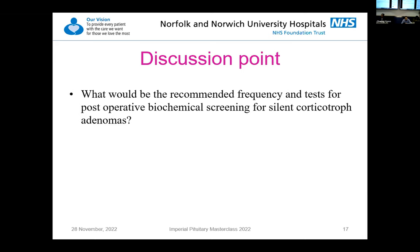I'd be more worried again about the tumor growth than any biochemical consequences of it. I've seen cases when I worked at Christie's in Manchester, where we had all sorts of weird and wonderful stuff. I've seen these tumors being reclassified because they develop different hormonal secretion after a while. It's been described very sporadically in the literature, but one has to remain mindful that they may change the hormone that they're secreting.